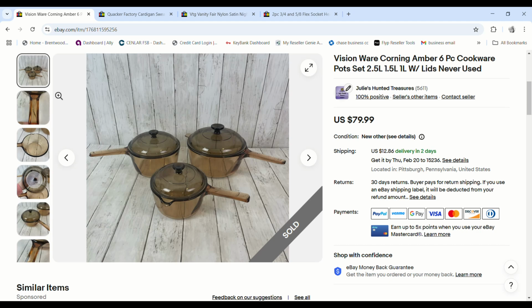The person that bought these did immediately complain to me when they got them because these were brand new, but they said that the lids did not match. As you could see in the picture, the lids are slightly more brown than amber, but I have sold tons of Visions ware and I would say probably 85% of the time that is the case. I even Googled it and it said it has to do with how many times they coat the bottoms of the pots as opposed to the lids. So I explained to her that's how they were made, but if she wanted to return them, she could.